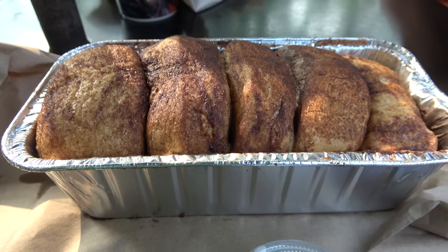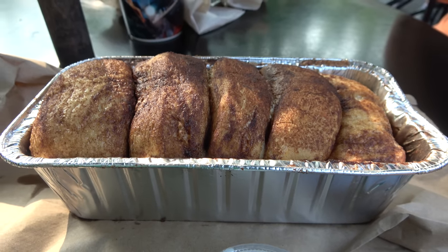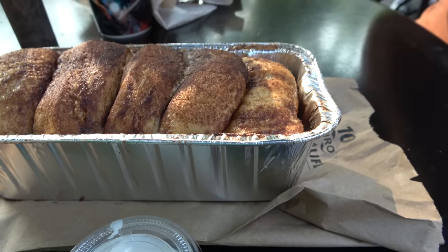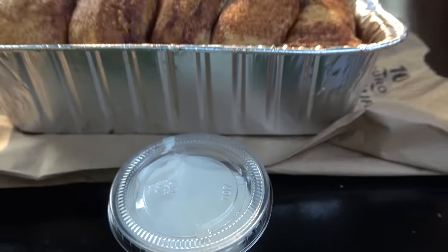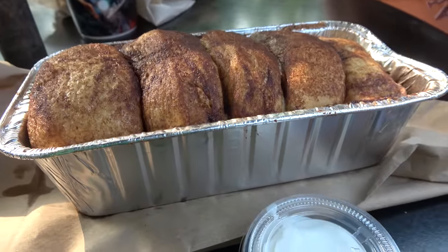And here's the cinnamon bread. It is a very large snack, so it could definitely feed more than one person. It is served very warm. You get your choice of apple butter or frosting. I definitely recommend going frosting. I'm very excited for this.